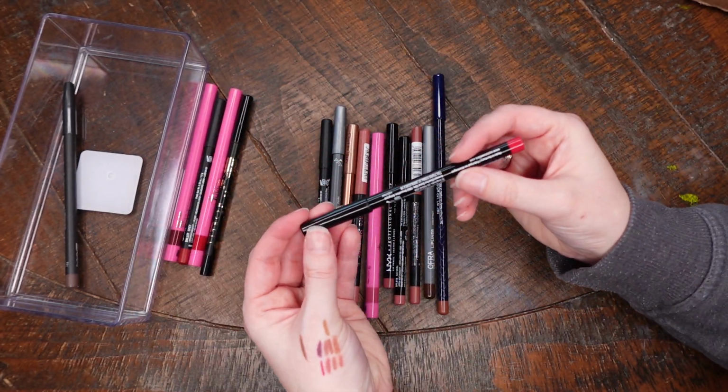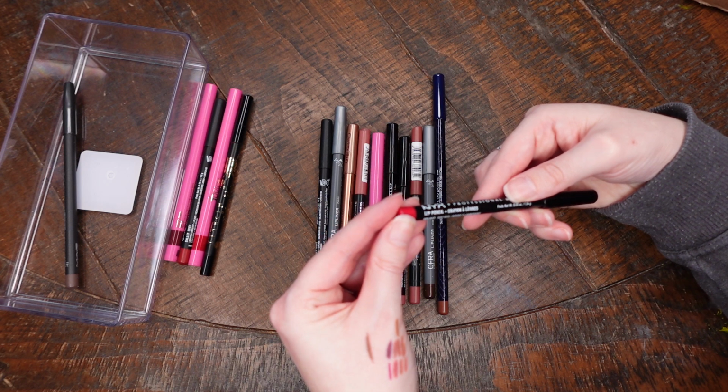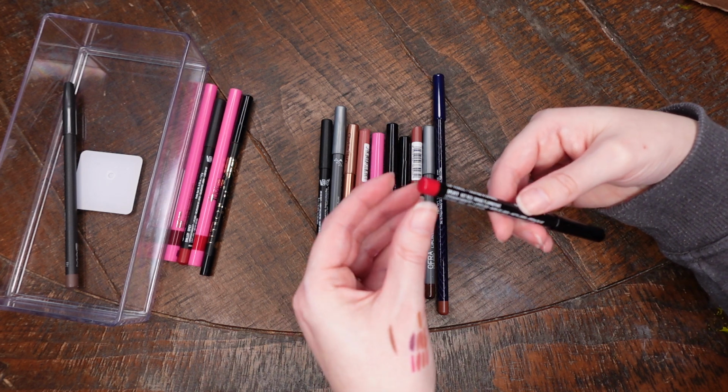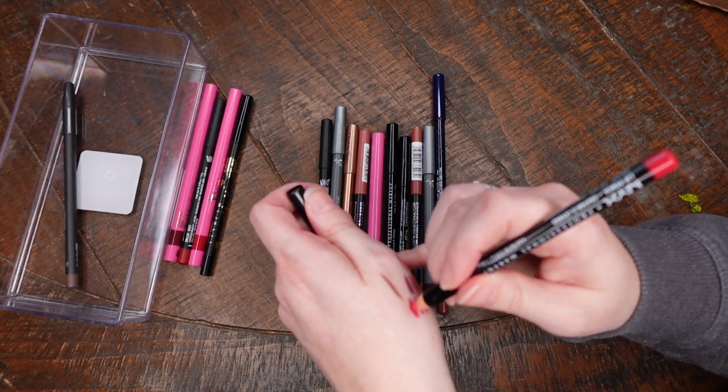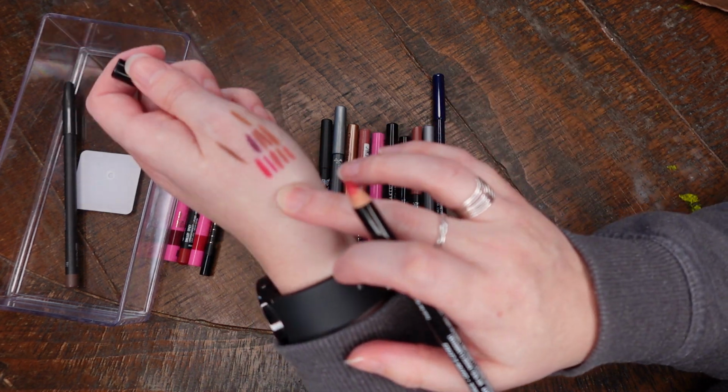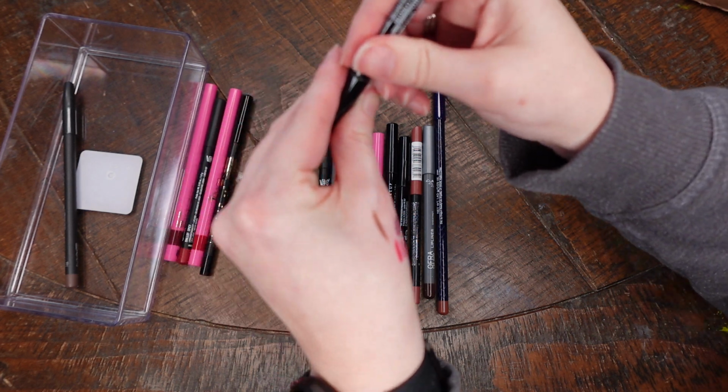Then we're moving into the reds. This one is also from NYX. This is Hot Red. And that has a bit of a pink lean to it, even though it is a red.